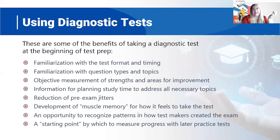So using diagnostic tests, as we noted on the last slide, practice tests help familiarize learners not just with the test format and timing, but also with the types of questions that will be used and the topics that will be addressed. They provide a way to diagnose a learner's strengths and weaknesses, which I like to call areas for improvement because they're not so much weaknesses as places where you have an opportunity to do more learning. This also helps students develop an effective study plan to address all the topics that need to be covered so nothing gets left out.